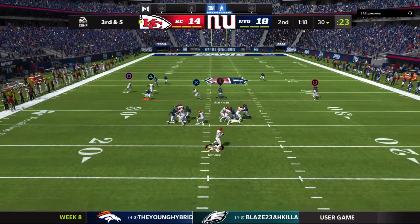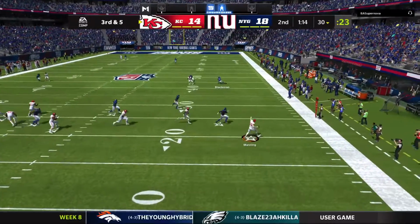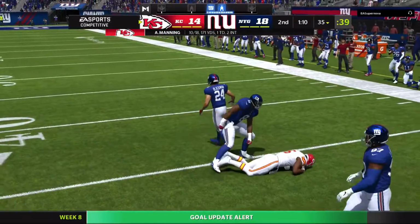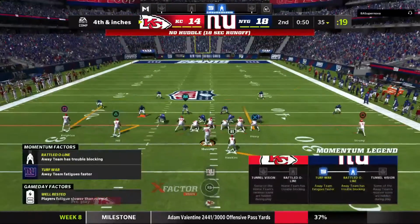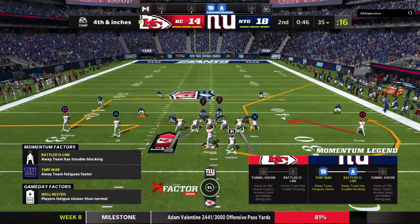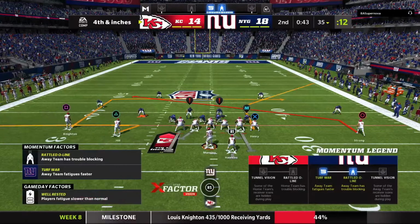Looking to throw. Flush to his right. Wide open receiver, complete. So in their own territory, but they only need a few inches, so they're going to opt to go for this thing. We'll see. Maybe a surprise pass or run. What will they do? We're about to find out.